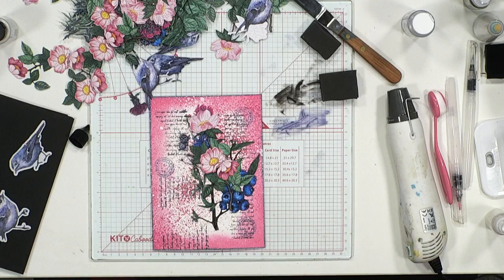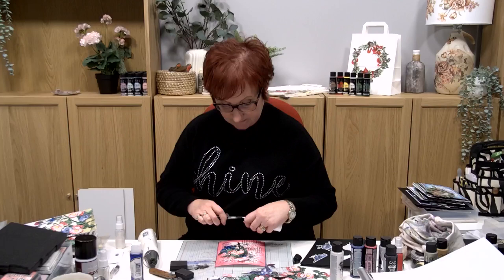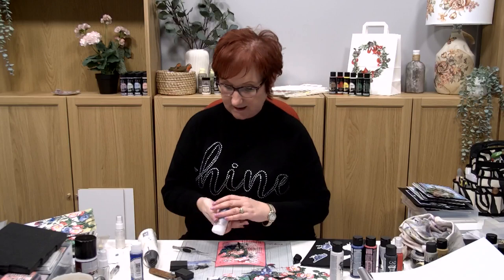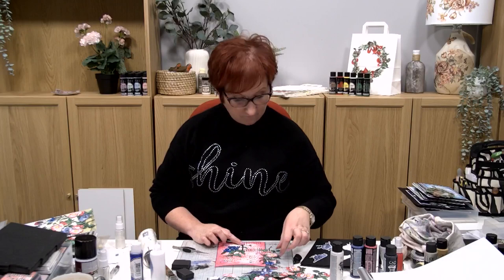So with this glue, what happens, if you leave the lid off like I did, is it gets a little skin that forms over the top. And you just need to get rid of that skin, and once it's there, you go, see, now we're working again. Don't just automatically cut the nozzle, because it's a nice fine nozzle, so just work with it. Right, so I'm going to put this down first. I'm going to have this here like this, look.